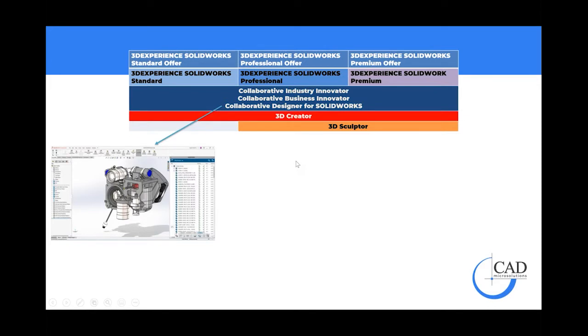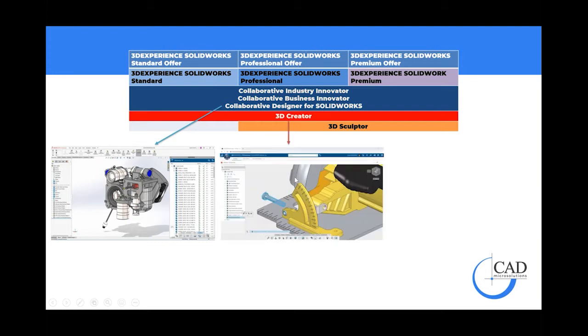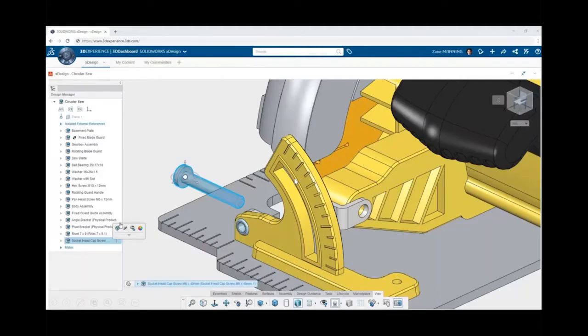There's a number of different additional roles that are included in this offer, one of which is included in all three of the offers is called 3D Creator. And 3D Creator has one of its applications, something called XDesign. And XDesign gives you a wonderful, seamless parametric design application that can be run independent of any desktop computer, so you can run it through the browser on any device, on your phone or any tablet.